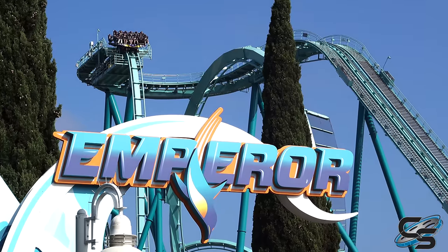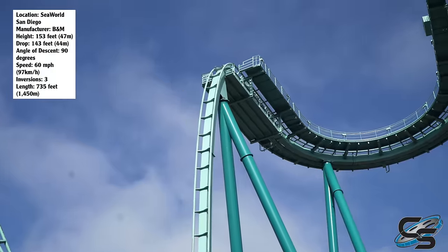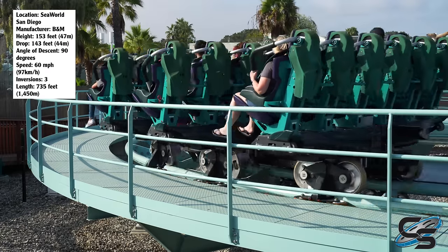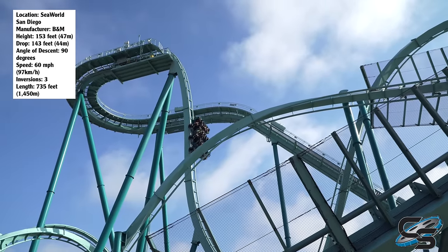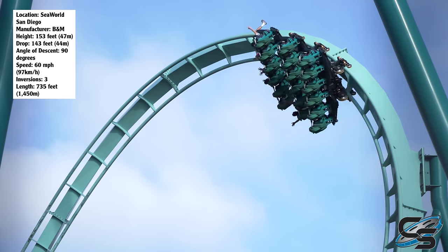Emperor is the newest roller coaster to open up at SeaWorld San Diego. It is a dive coaster built by B&M. It opened up in the spring of 2022, sends riders up and over a 90-degree vertical drop through three inversions, hitting a max speed of 60 miles per hour.